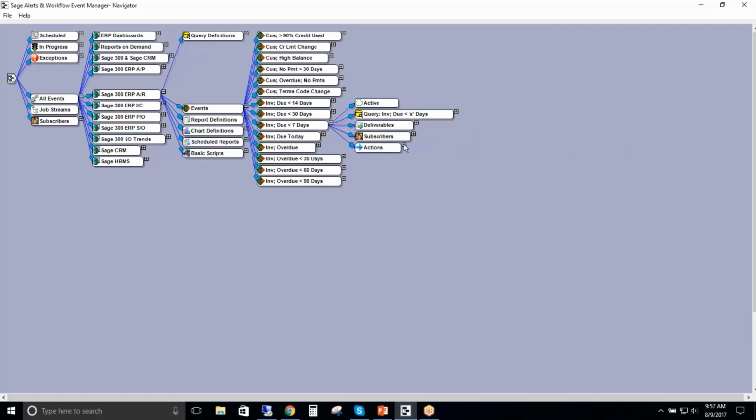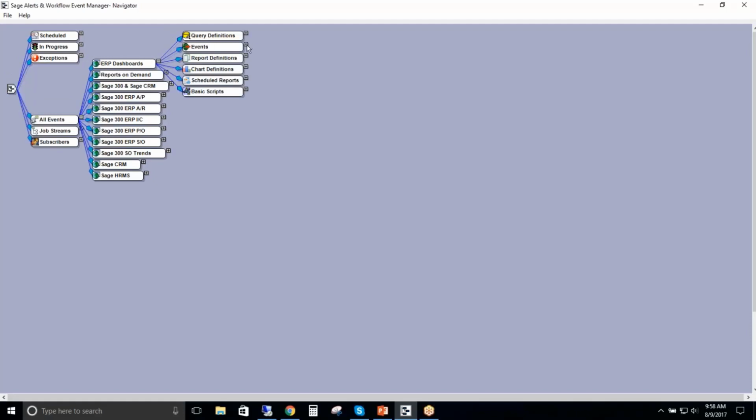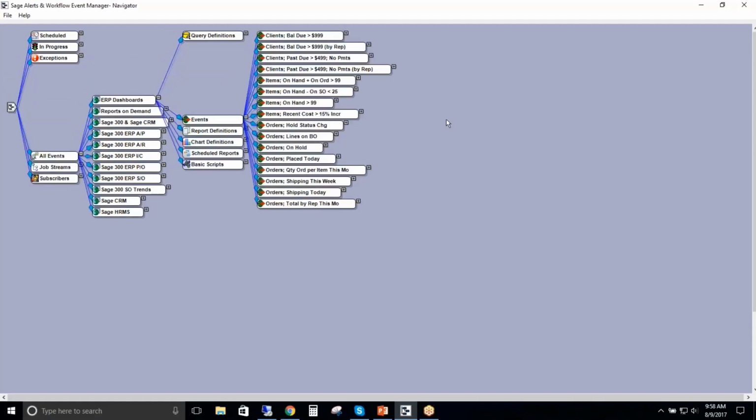Now, before we open up these lines for Q&A, I just want to show you a couple of what I consider fun aspects of alerts and workflow. You'll notice up at the top here that we've got other branches. We've got a branch called ERP Dashboards. This just creates these dynamic web pages showing whatever information is important to your organization, like I said, dynamically updated by alerts and workflow, such as looking at items that have dropped below their reorder level, purchase order line items that are on back order, etc.